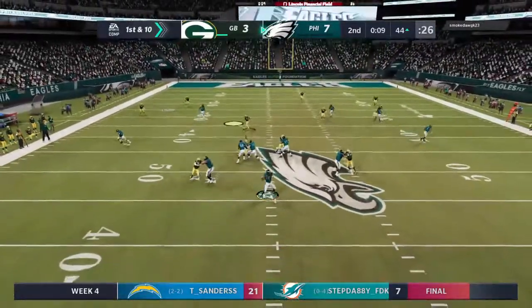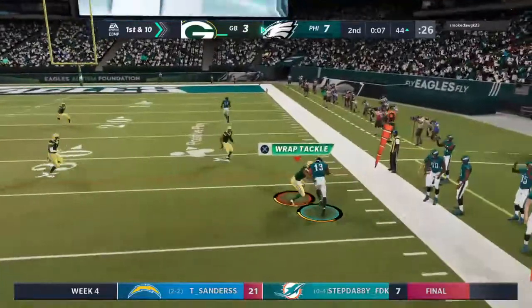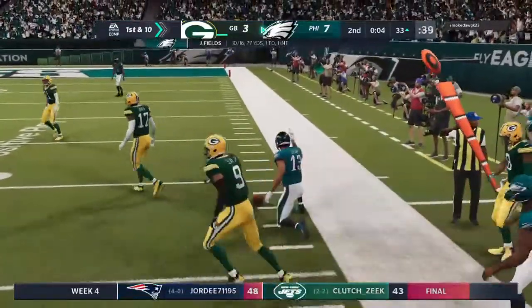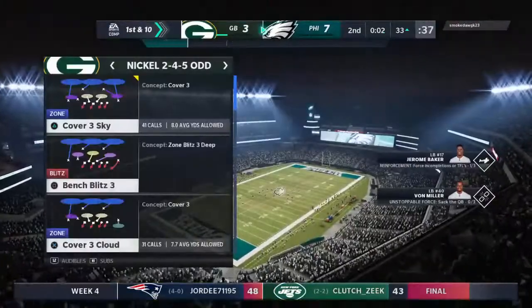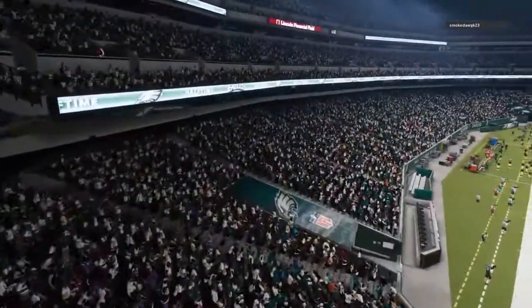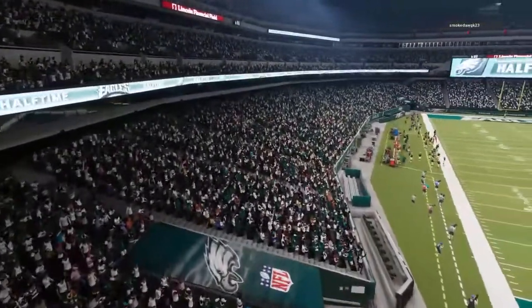Trying to shake off the interception from the last drive. He'll look to throw. He's got the hook up to Lazard. And he's corralled, but not before getting it inside the 35. Give him 10 yards there, and about by the nose of the football, he's going to have a 1st down.